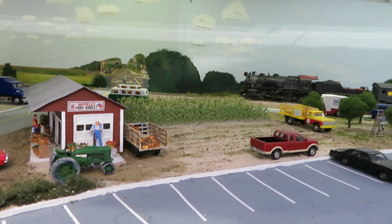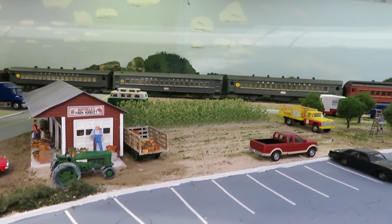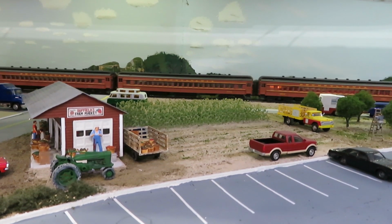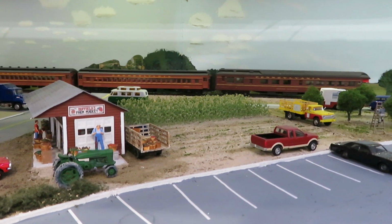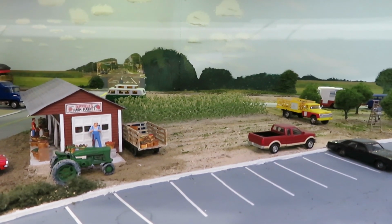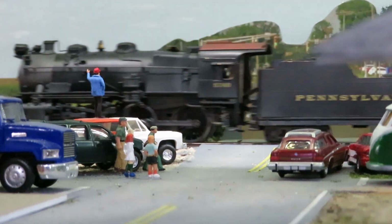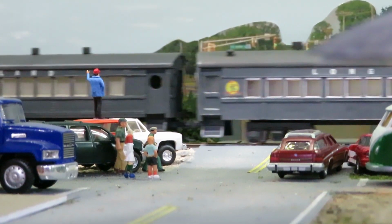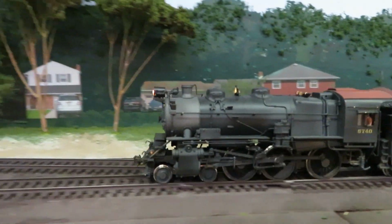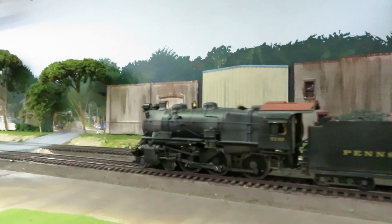Now the excursion's passing Duffield's Farm Market, one of the many farm stands in South Jersey with locally grown produce. Oh, the railfan gang has caught up with the train at this road crossing. Here it goes. Getting closer to Camden, the excursion passes one of the many subdivisions that were planted in New Jersey in the late 60s and early 70s.